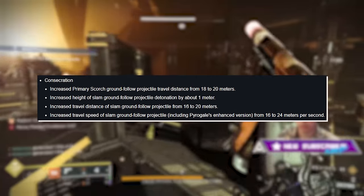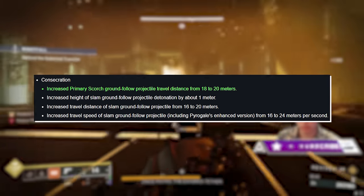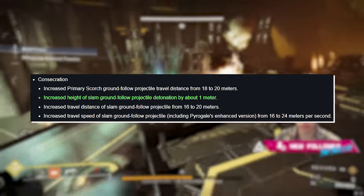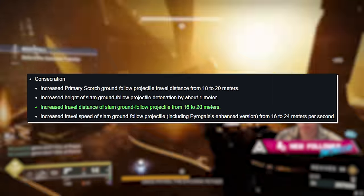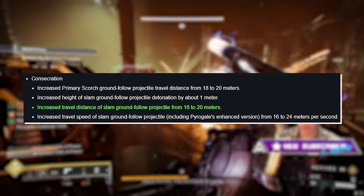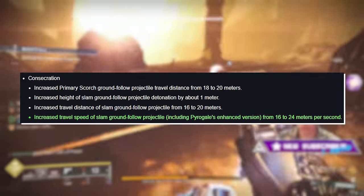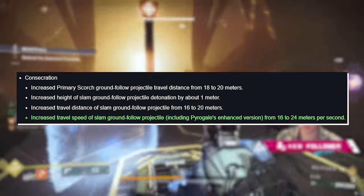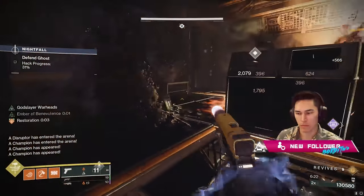The second thing is Bungie just increased the all-around ease of use of this aspect. They increased the primary scorched ground follow projectile distance from 18 to 20 meters. They also increased the height of the slam by about 1 meter. They increased the travel distance of the slam ground follow projectile from 16 to 20 meters, which is a big deal, by the way. That matches that primary scorch. And they increased the travel speed of the slam ground follow projectile, which by the way includes Pyrogale's enhanced version, from 16 to 24 meters. Now what this really means is that inside of PvE, you have more ease of use with this aspect.